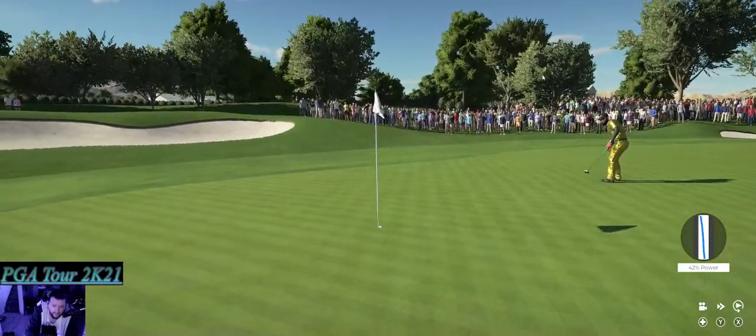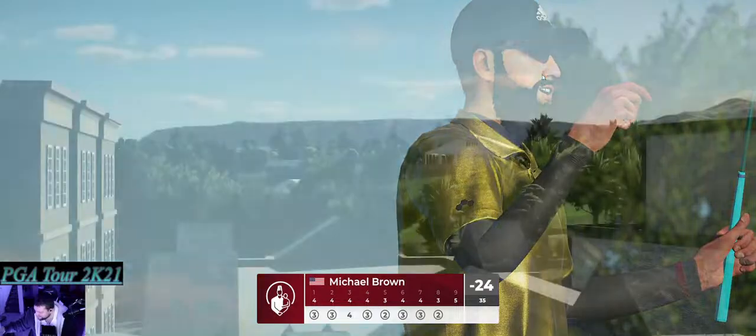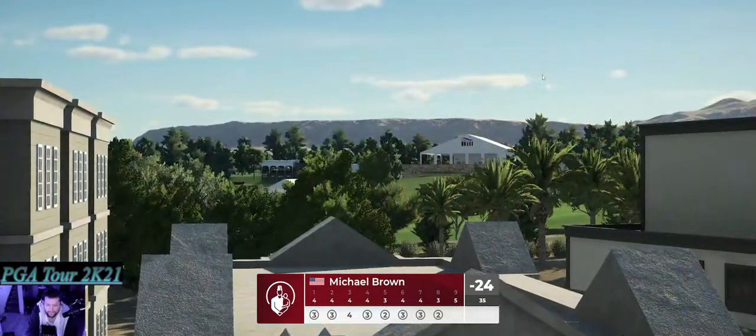That's the right pace. This should drop. Oh, man. Look at him just surging ahead at the top of the leaderboard. Why not take another look at that effort?